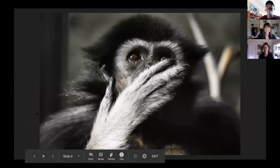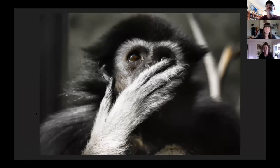These are the gibbons that are found in the Baram region. It's the only ape in the Baram region. And usually we find them by their sound, which anyone who's spent much time in Borneo knows.